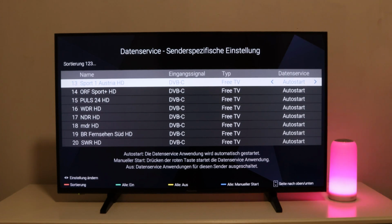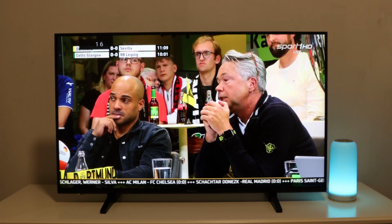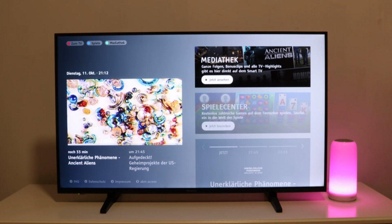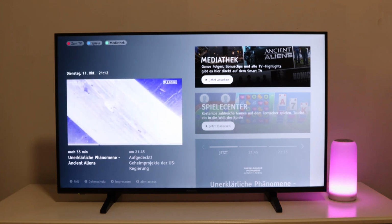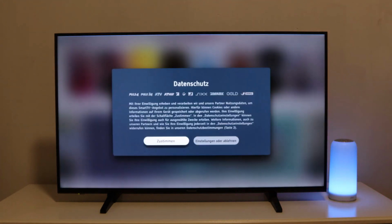And we will now activate the whole thing here. It is already activated, but we will show you how the whole thing looks with a transmitter that supports it. And that's what the whole thing would look like. So here you have it at the top right: to the TV, play, green media library. And if I now press the green button, you can see what is available here.